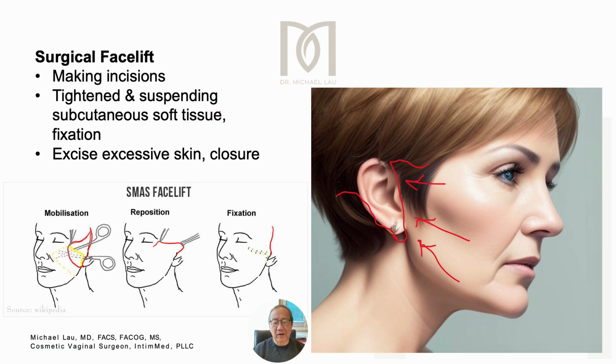So in surgical facelift, what we usually do is we will make an incision along the line around the ear, behind the ear, so you won't see the scar that well. And then you dissect and go underneath the skin and the subcutaneous tissue. Some procedures will tighten and suspend the subcutaneous soft tissue with fixation, and then you excise the excessive skin and approximate the incision, pulling the skin back so that it will smooth the line out and overcome the sagging appearance.